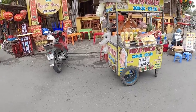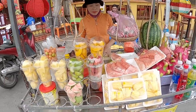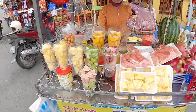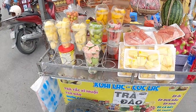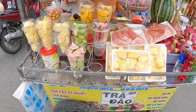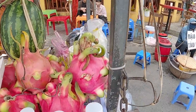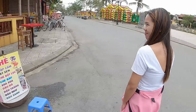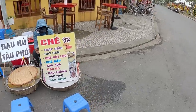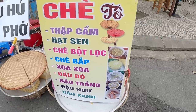Fresh fruits. This is what I was missing. So there's lots of different ones. Some mango. I think that's tomato. Oh yeah. Almost looks like watermelon. Look at that. Richie's looking for a balut. I think this is sweet.